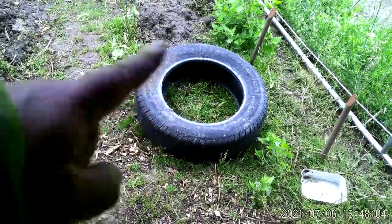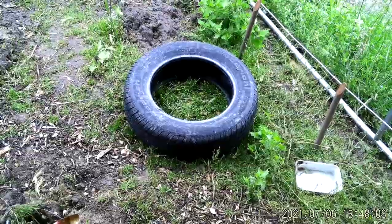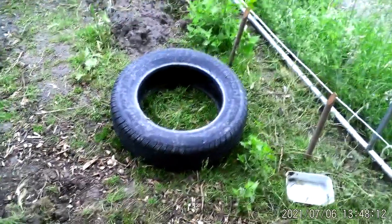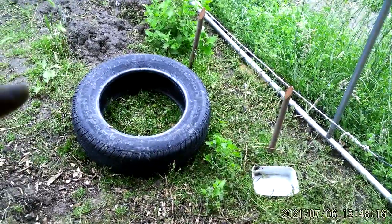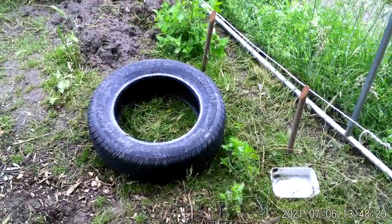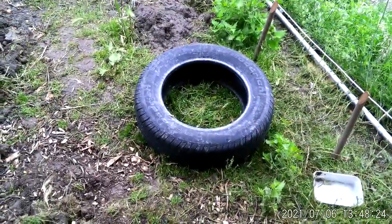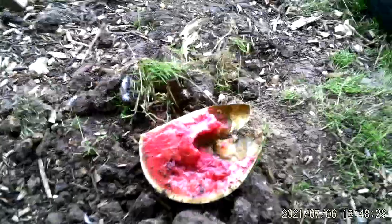Yeah, there's that tyre. I found it at the side of the road. At the moment, I'm using it as a climbing frame for them. Just a simple thing, something new for them to look at and deal with. And eventually, when I get some sand, I'll put some sand in there. You've seen I've got diatomaceous earth. I'll put that in there and turn it into a dust bath. There you go.